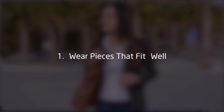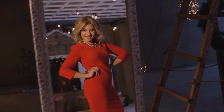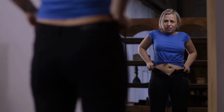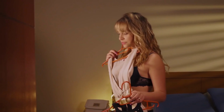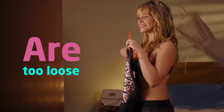1. Wear pieces that fit well. Always make sure your clothes fit well. If you have an hourglass figure, wear pieces that fit, showing off your curves. If you have a few pounds in areas you want to conceal, opt for pieces that are slightly loose and flow when you walk. For all figures, avoid wearing clothes that are too loose.